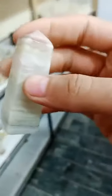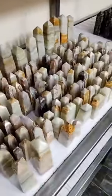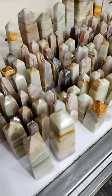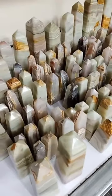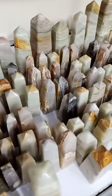Yeah, absolutely, yeah, why not? So okay, you can see here, this is all the shelf. So okay, no problem. If you want to choose the pieces of your own choice, no problem. Here all these towers, these are all pink banded onyx.